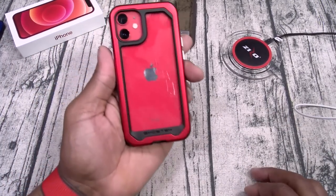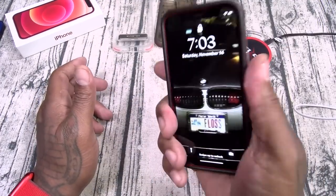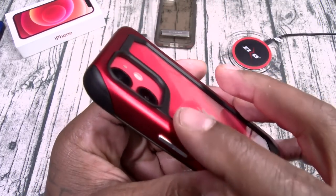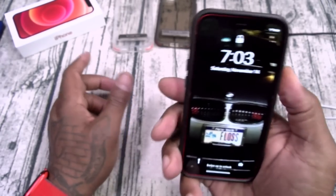Nevertheless, this case is so dope. The feel on this case, you're gonna love the way this case feels in your hand. That cold aluminum feel. Look how deep your camera's in there. So you don't gotta worry about scratching the lenses. This is sick.